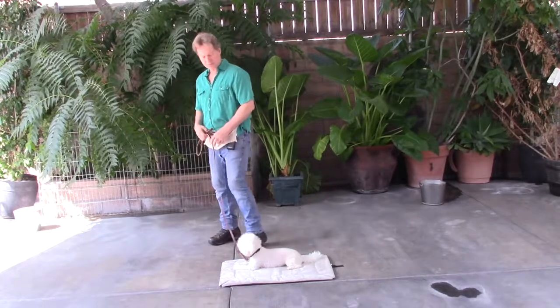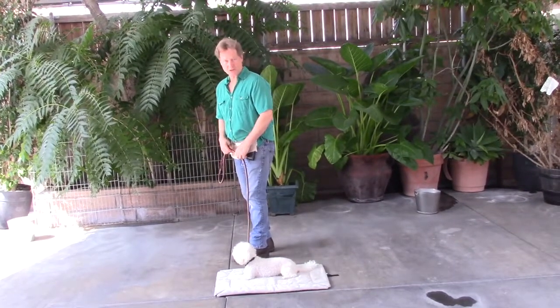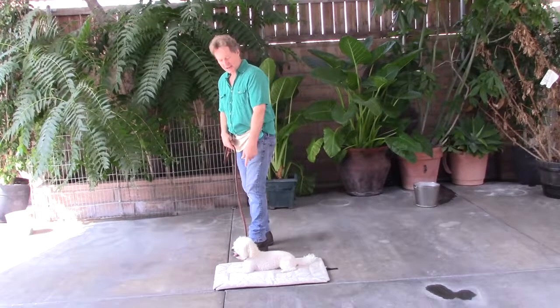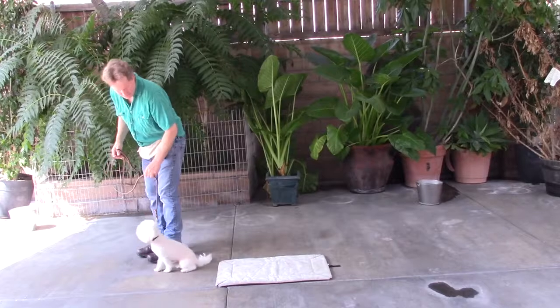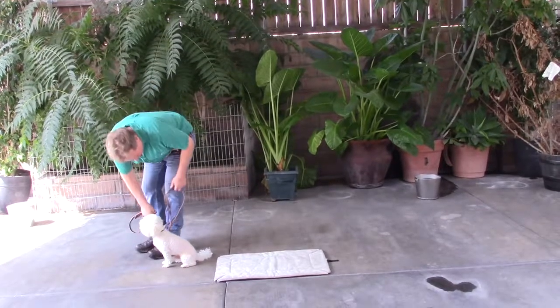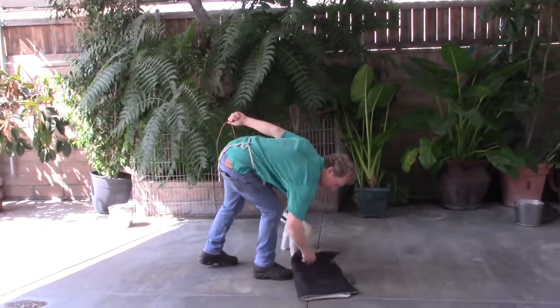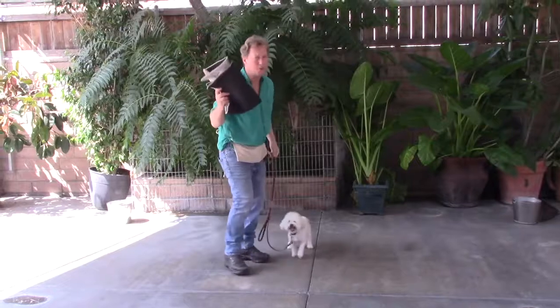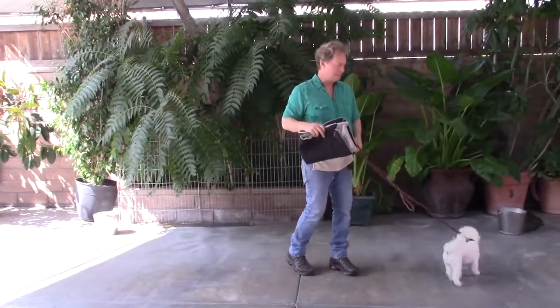The way that you release him is, this is the only way that he leaves the mat, or any downstay actually. You come back to get him, you stand next to him like this, you say, okay, you walk him off the mat, you have him sit, and then you release him from a calm sit stay, go, and he's free. Pick this mat up because it's not a doggy bed. It's a very exclusive spot. This is only for the training. This is only for this mat exercise.